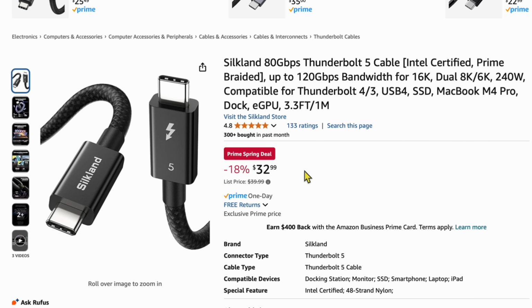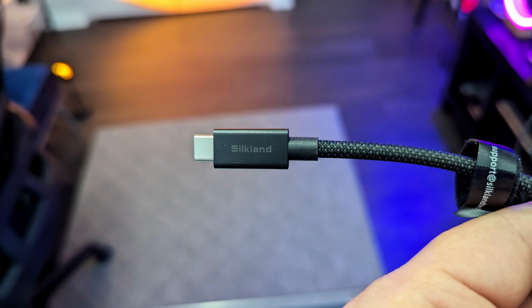Here it is right here. It's on the big spring sale. It's basically $32.99 right now. It's only 18% off, but usually around $40. And like I said, just a good pickup overall if you need this. A lot of people are starting to need Thunderbolt 5 cables, and I recommend this one because it has been tested and it's worked phenomenally for me.